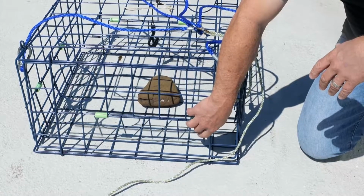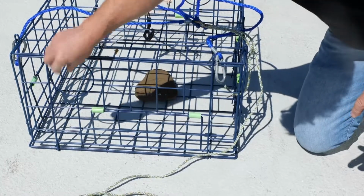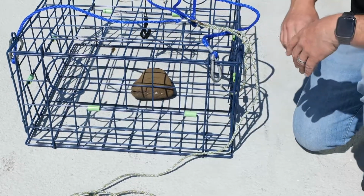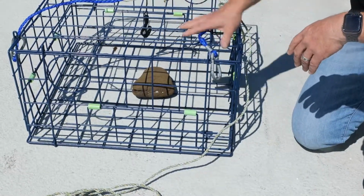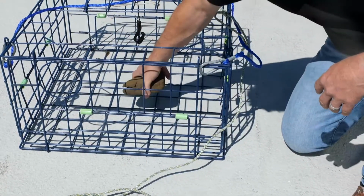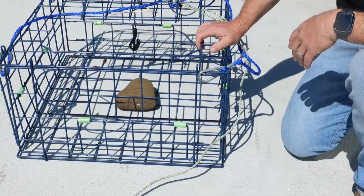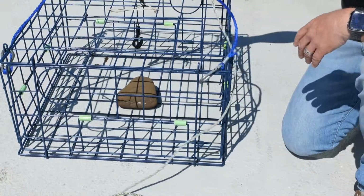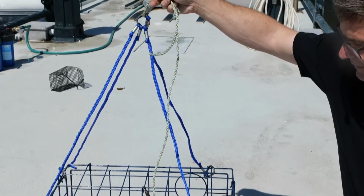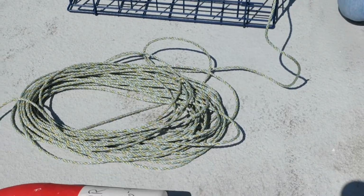Here is our trap. We have a pretty standard square trap. You can see it has the doors along each side, little escape holes at the top for the fish and the smaller crab. It's a pretty lightweight trap, so you see that we have a rock in there. The rock is there to help it sink to the bottom and land and stay put in the current. Some of the heavier traps, like the round rebar traps, don't really need any additional weight. And you see we have our harness that also helps it land flat in the water, and that's attached to our leaded line that we have about 100 feet of, and our buoy and our bait bag.